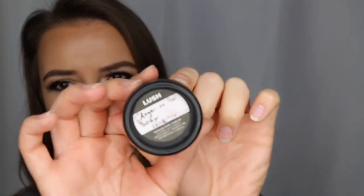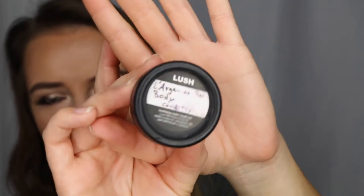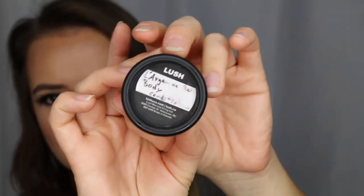L'argan de rue, I think it says. It's hard to read because I had this in my shower for a little while, so the writing kind of wore away. But it's a body conditioner.